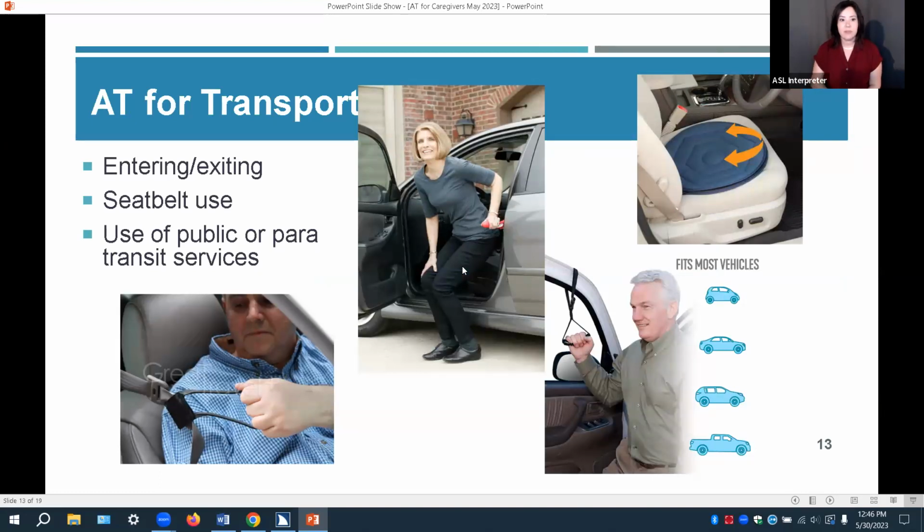AT for transportation, super important if you're going to be transporting folks. So there is AT for entering and exiting a vehicle, seatbelt use. I put in here thinking about public and paratransit, and paratransit is specific transportation for folks with disabilities who are unable to drive. And then images on this slide are of the Handybar, which is a device that helps get people in and out of a vehicle. It provides a little more stability.